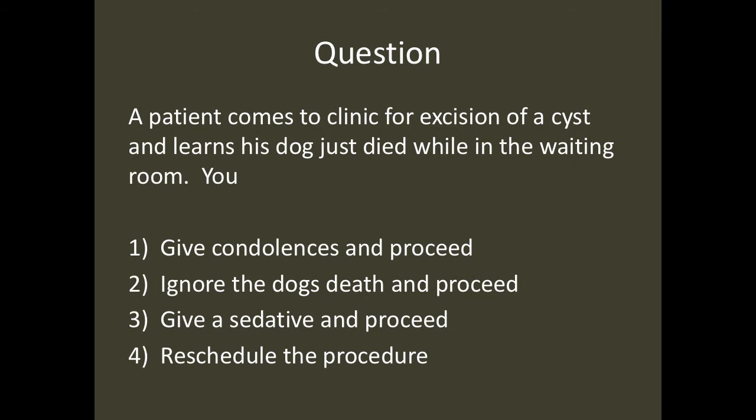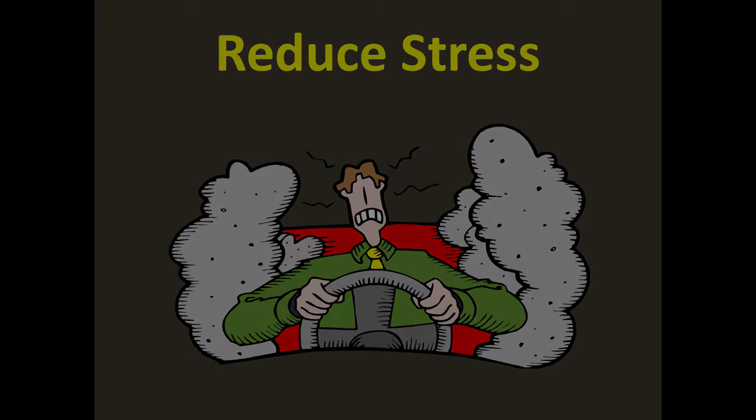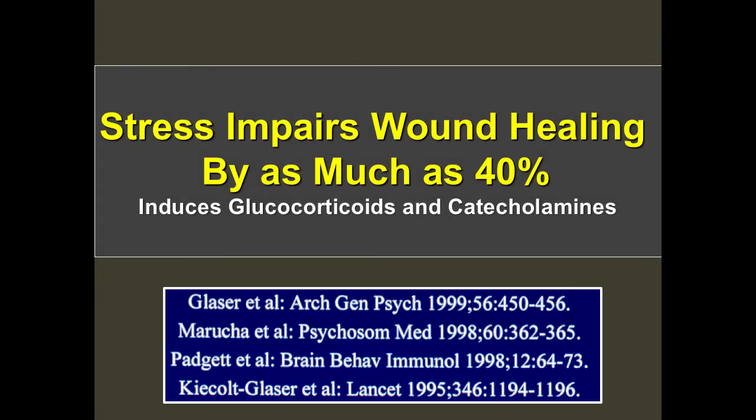So what do you do? Do you say, I'm sorry, lay down? Do you ignore the dog's death and proceed? Do you say, here, take this pill and proceed? Or do you reschedule the procedure? Was that an opioid? No. So the right answer is you have to be wary to reduce stress, because stress impairs wound healing by as much as 40%.